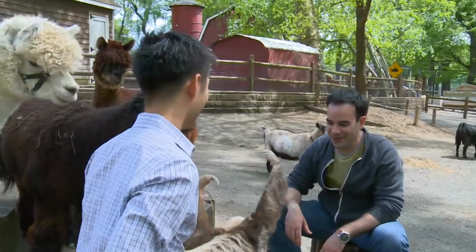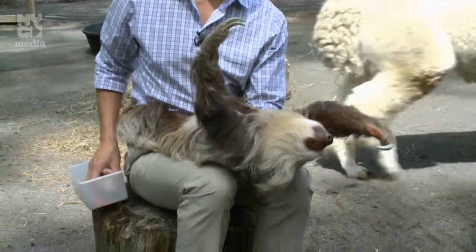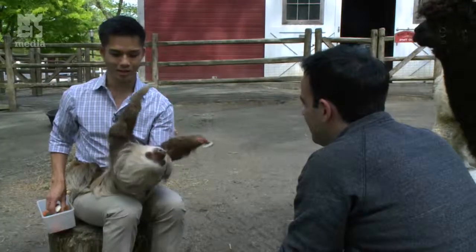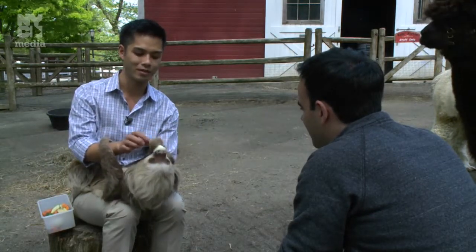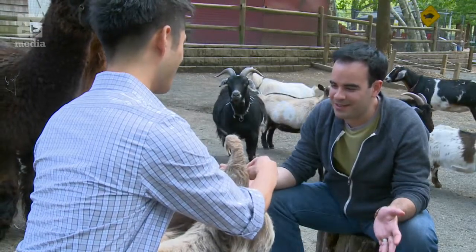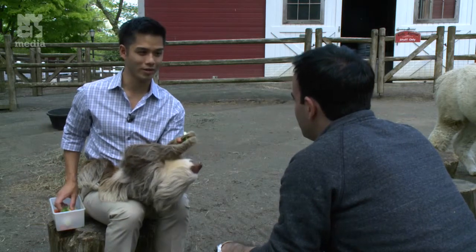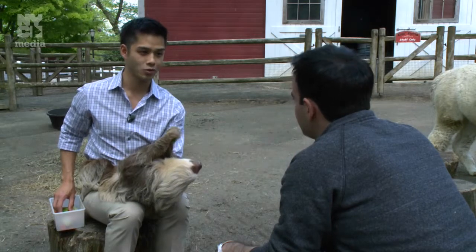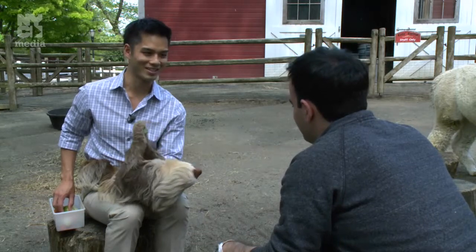Tell me about who we have here. So this is Cece. She is our Hoffman's two-toed sloth. What is a sloth? A sloth is a very slow creature that lives in the tropical forests of Central and South America. Is a sloth in the monkey family? Well, actually, these guys are in a group called Xenarthrans, or Edentata. Those are animals that are very related to anteaters and armadillos. Okay. And so that's their closest living relative.